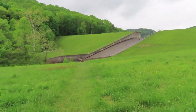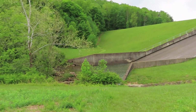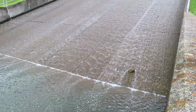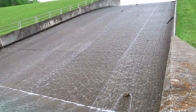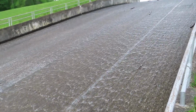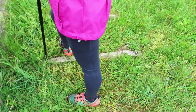And they have a dam here, and we're going to get a little closer look at the water flowing. And I must say the sound of the water is very soothing, very peaceful. And they do have some steps here that we're going to climb up and get up to the top a little bit.